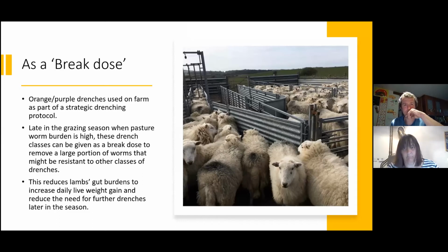And the reason for this is that we have to make sure any resistant worm eggs to these orange and purple classes, if they're getting kicked out onto pasture, are going to get well diluted by the pasture population of worms. So you have to give them when the pasture population is reasonably high, because if you give them when the pasture population is low and there are resistant worm eggs going out onto the pasture, the chances of two resistant worms meeting and then multiplying in lambs' guts is going to be a lot higher. So you're going to get a very quick and rapid development of resistance to these doses on farm. So it's really important to give them at the correct time, when we advise.